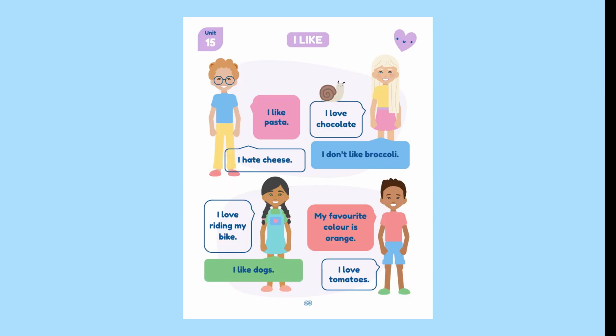Unit 15, I like. I like pasta. I hate cheese. I love chocolate. I don't like broccoli. I love riding my bike. I like dogs. My favorite color is orange. I love tomatoes.